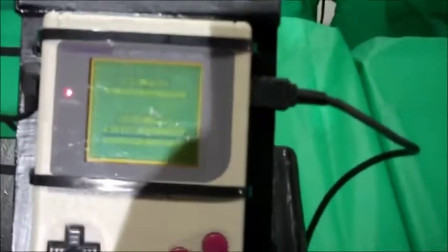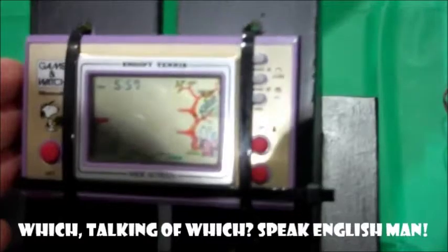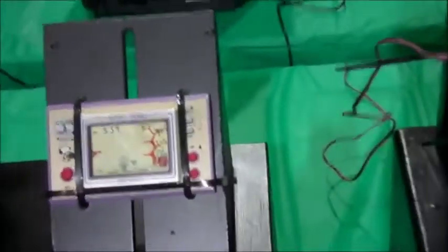Right, so this is with Tetris, which was one of the games it came bundled with, and basically it really revolutionized the handheld market. Before that, all we had were the Game & Watches. Talking of which, my favorite little Game & Watch ever, Snoopy Tennis. Absolutely love that, absolutely fantastic. Full screen Donkey Kong 2.